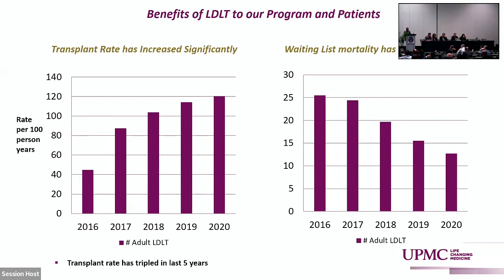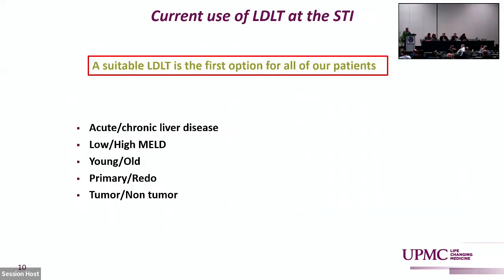Two main things that we've seen are a significant increase in our transplant rate, as shown on the left, and a significant decrease in our waitlist mortality. These are important metrics because they are tracked by UNOS, and they are important for patients because they tell them the likelihood that they're going to get a transplant at your center, and the likelihood that they're going to die while waiting for a transplant. So this is how we currently use living donor liver transplant.